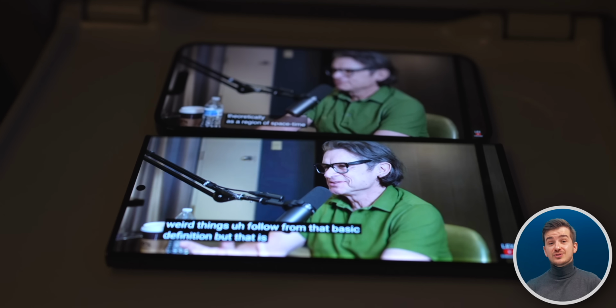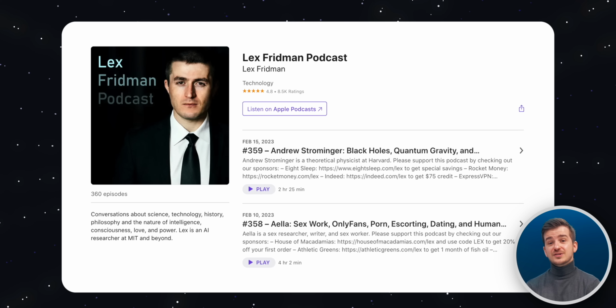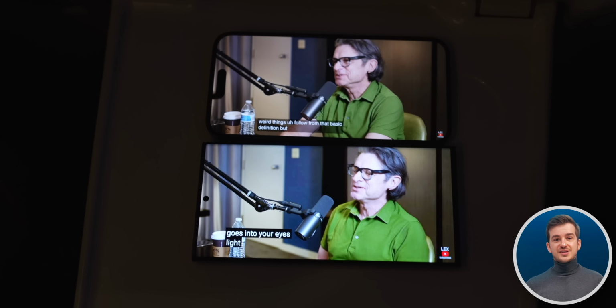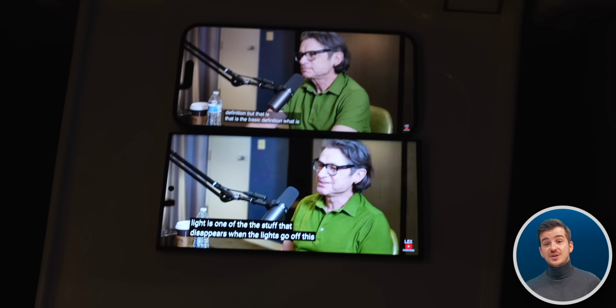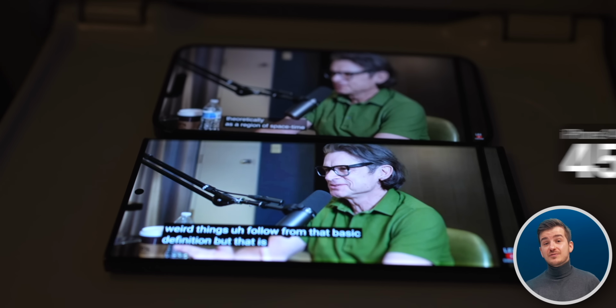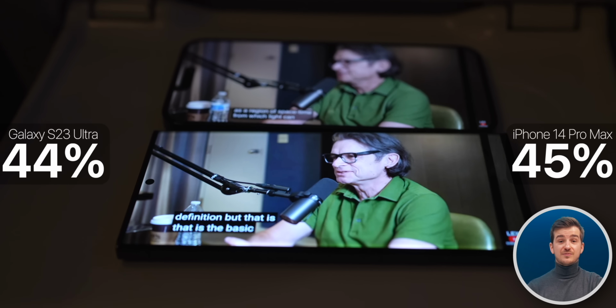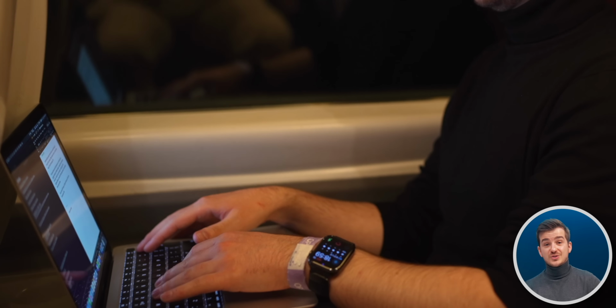So we then opened up YouTube and played Lex Fridman's podcast, a podcast that I very often listen to actually. Shout out to Lex. And just take a look at these brightness differences. Even with the iPhone being maxed out, it was still noticeably dimmer than the Samsung. After just about 40 minutes, at 10 minutes past 6, the iPhone was at 45, while the Samsung was at 44. Then I wanted to do some scripting for this video, so I just left both phones on standby for about an hour while Owen was transferring the footage from our camera to his MacBook.